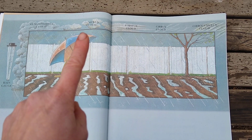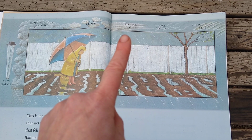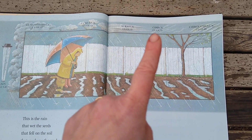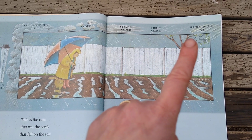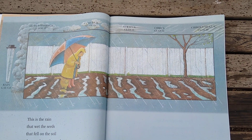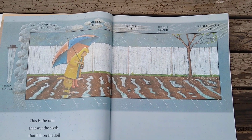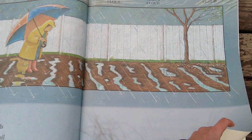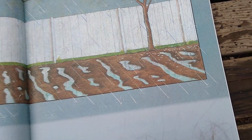And there are cumulus clouds, stratus clouds. Those are those long, thin clouds that go across the sky. Cirrus clouds and cirrocumulus clouds. Look at all that rain coming down on Jack's garden. You might not be able to tell in this video, but it is just starting to rain outside right now in my garden too.